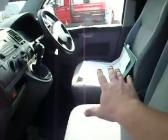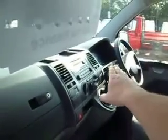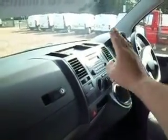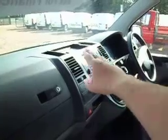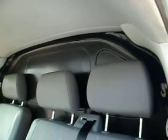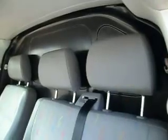In the cabin here, I've got a double passenger seat, as I'm sure you would expect. Nice, clean, fresh upholstery. I've laid the service history out over there, and I'll show you that when we get around the other side. 6-speed gearbox, your ventilation controls, fitted with air conditioning as well, and your CD radio up front there too. It's got the steel bulkhead in the back. That can come out. I think in these there's a couple of spot welds you need to grind off, but I'm sure the bulkheads can come out.